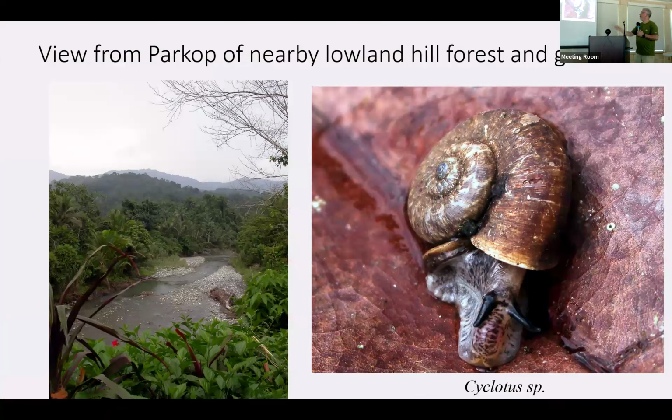So this river was the source of our water. Washing dishes, you went down to the river, all those sorts of things you did there. There were these gorgeous cyclophorids. This is an operculate land snail that is common in the garden areas in this particular spot.